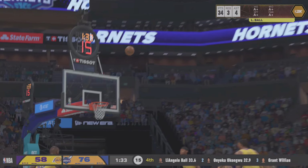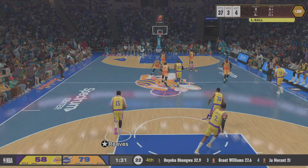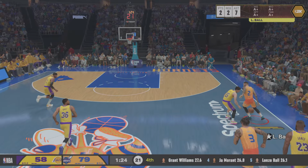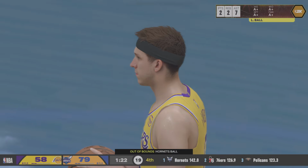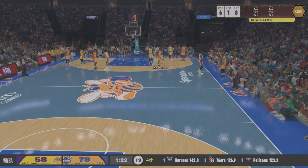Outside, Ball. It's good from long range. Ball's got 37. And they have been relentless from deep. And you see the defense trying to react, but to no avail. Well, that's the whole point, isn't it? If you space the floor well enough, it's almost impossible for the defense to account for everyone.